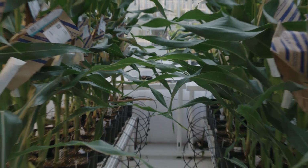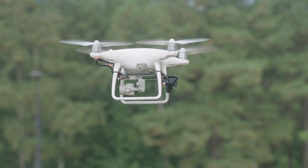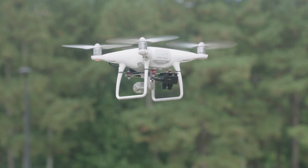Syngenta has expertise in agricultural sciences. We understand plant sciences. And it's important that we collaborate with other high-tech companies that can complement what we need to do with our digital offering. Sony brings that expertise in the area of imagery, sensors, software development, and the algorithms to help us understand how to interpret imagery. Working with a global company such as Sony really does enable us to scale these tools out to all growers across the world.